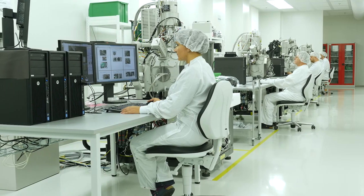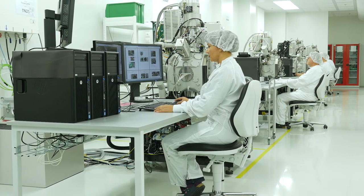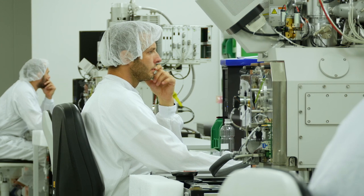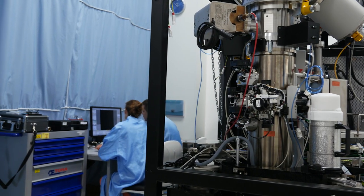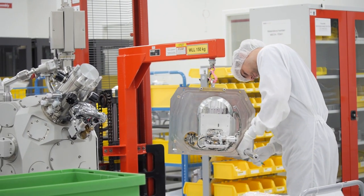I admit, this is not quite assembly line production. In this respect, the electron microscope can be compared to a luxury watch. It is actually very precise manual work. How long does it take to make these Swiss watches? The production of the entire system takes from 3 weeks to 5 months, depending on its complexity.